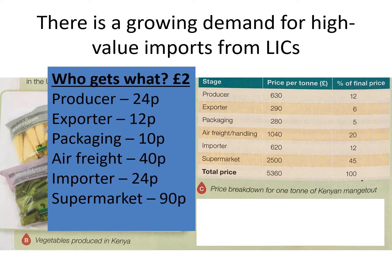If you're wondering why it is that the producer gets so little money for the food, it's because our supermarkets, Morrisons or Tesco, want the cheapest price possible. So they will shop around and find a farmer that's willing to grow the crop for as little as possible. And that's the problem with competition. It brings prices down. The producer has to just accept it and get on with it. So the supermarket gets most.